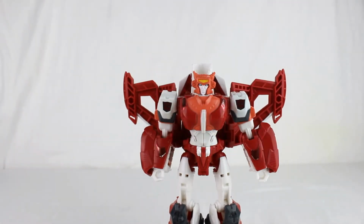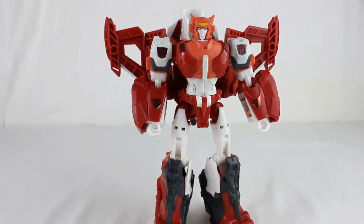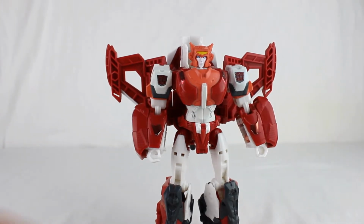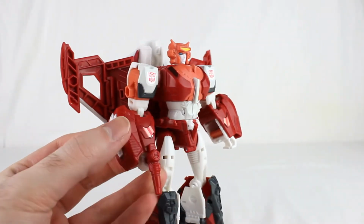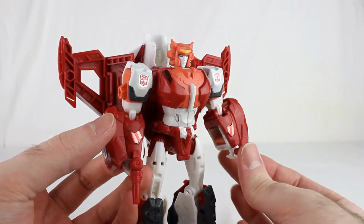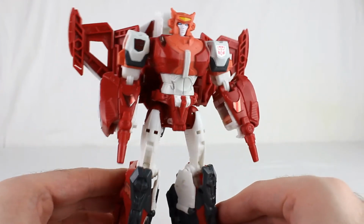But yeah, it's Elita-1. It's the first mainline one we've had in a while. Actually, I think it's the only mainline one. I can't remember for sure, but I think the rest of the Elita ones have been some sort of exclusive at some point. But she's a good figure, I think.